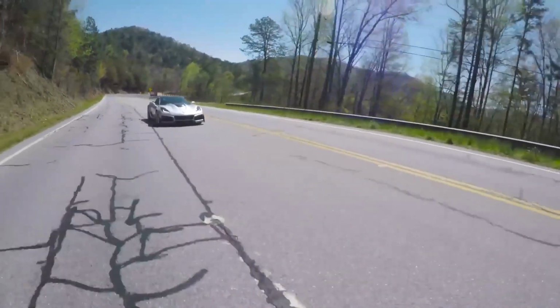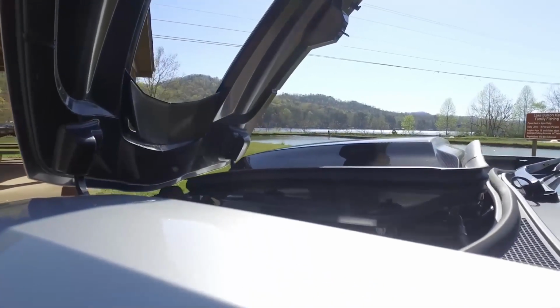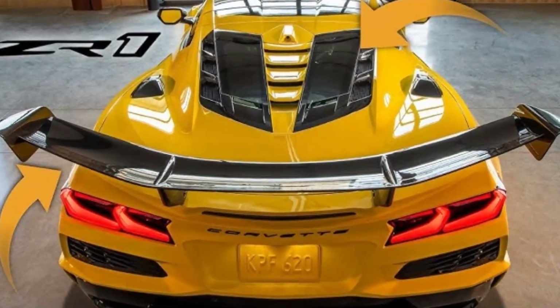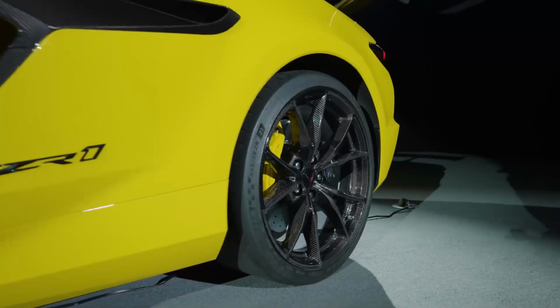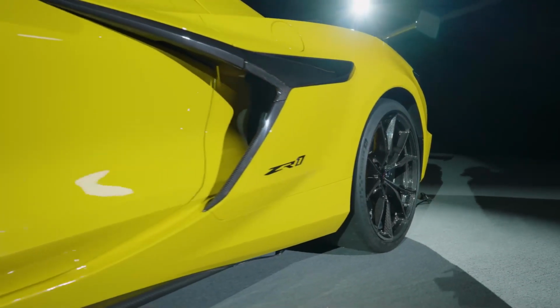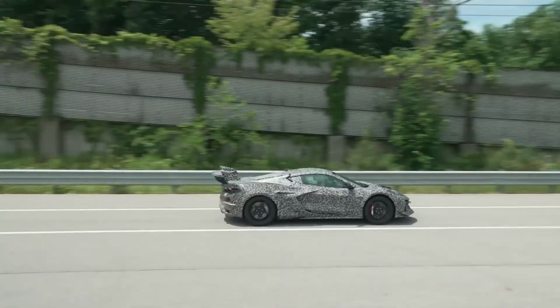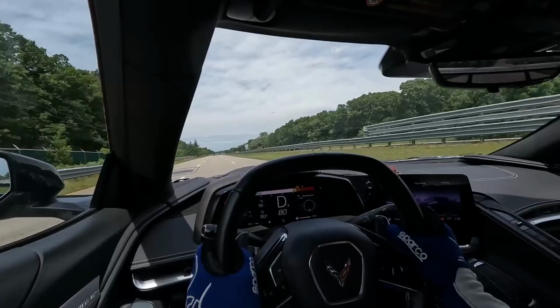The optional ZTK performance package takes things to another level. It adds a large rear wing that looks like it was stolen from a Le Mans prototype. But this isn't just for show. That wing works in harmony with front dive planes to create a balanced aerodynamic profile. The result? Incredible stability at high speeds and mind-bending cornering abilities.